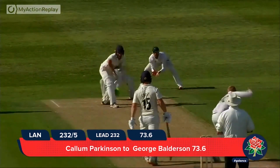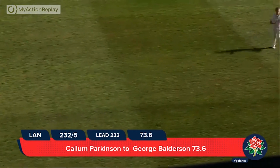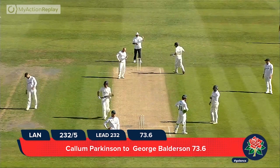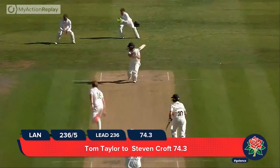Up against Hampshire today. Parking some balls, but down the leg side. And bowlers, and I think it's just helped that on its way. It's running down towards the boundary rope. No, nothing on. It's gone for 4 byes. Get to 10,000.